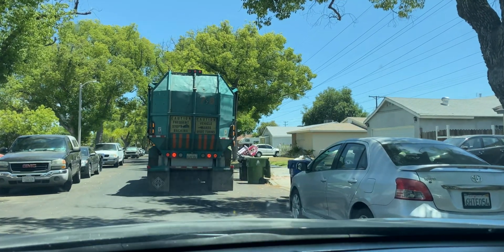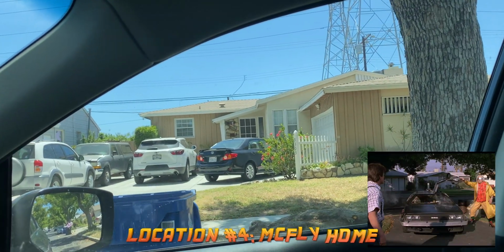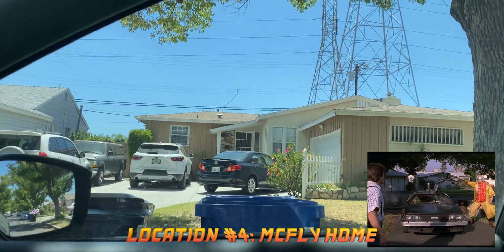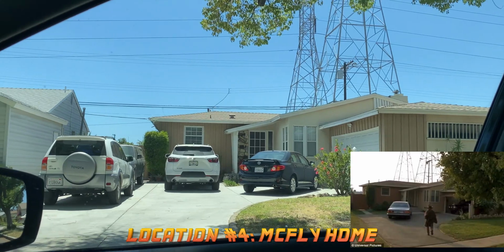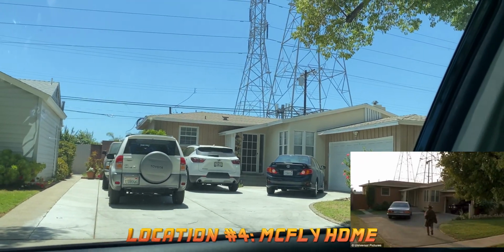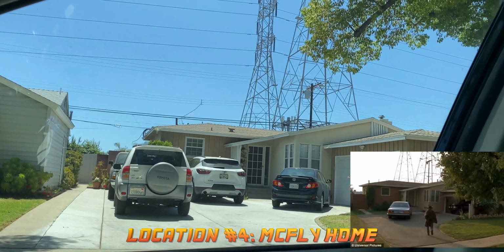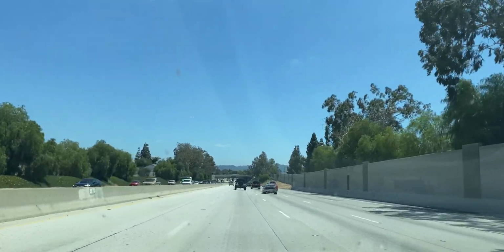It's Rosedale Avenue. This is it. This is Marty McFly's house from Back to the Future. This is it. Marty McFly lived right here. You can see the steel wires behind. This is pretty cool. This is a Back to the Future filming location. This is it. Marty McFly's house. So that was really cool getting to see.